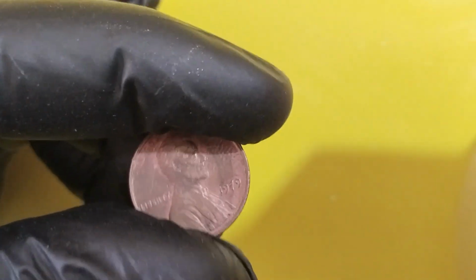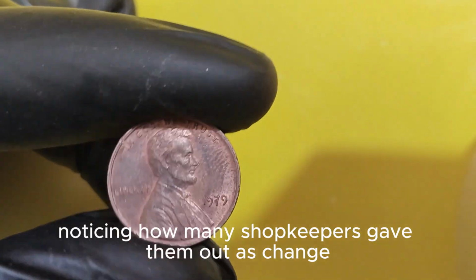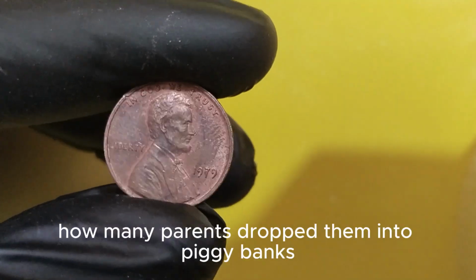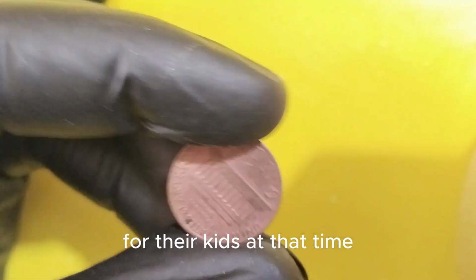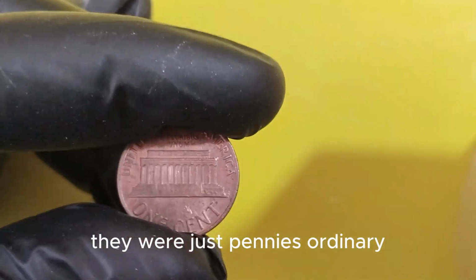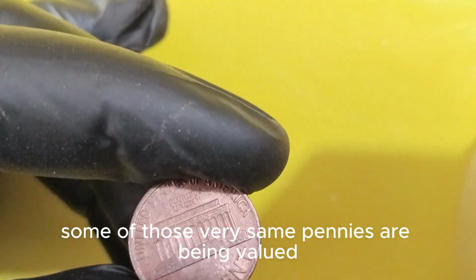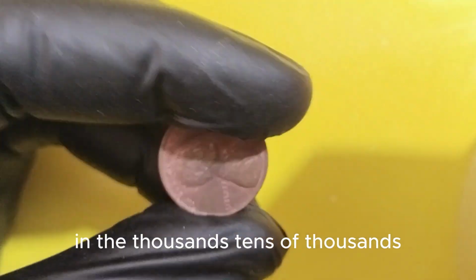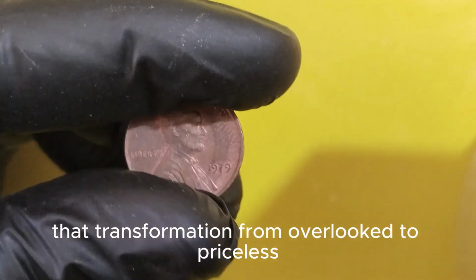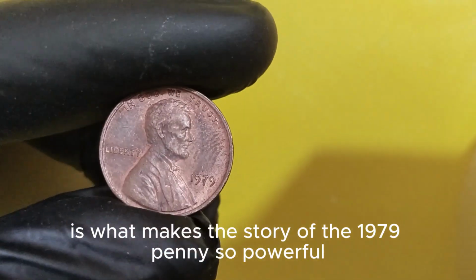Think about it for a moment. How many millions of people handled a 1979 penny without ever noticing? How many shopkeepers gave them out as change? How many children used them in bubble gum machines? How many parents dropped them into piggy banks for their kids? At that time, nobody thought they were holding a piece of history. They were just pennies, ordinary, common, insignificant. But now, decades later, some of those very same pennies are being valued in the thousands, tens of thousands, and in legendary cases, even hundreds of millions of dollars. That transformation, from overlooked to priceless, is what makes the story of the 1979 penny so powerful.